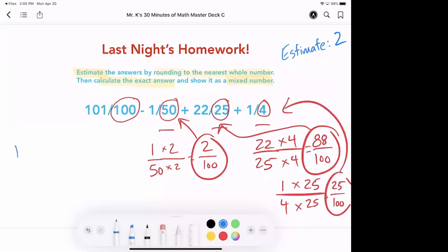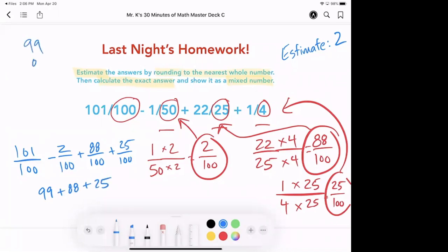Okay, so I'm going to rewrite this. 101 100ths minus 2 100ths plus 88 100ths plus 25 100ths. Well, we have 101 minus 2, that would give us 99, plus 88 plus 25. Let's do that up here. 9 plus 8 is 17, plus 5 more gives us 22. I have 2 10s to carry over. 2 10s and 9 10s is 11 10s, plus 8 more is 19 10s, plus 2 more is 20 10s, also known as 200.